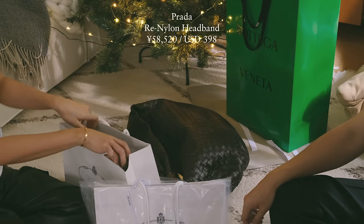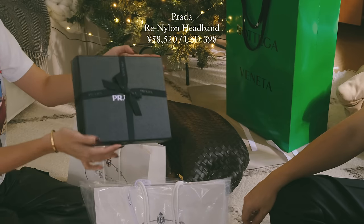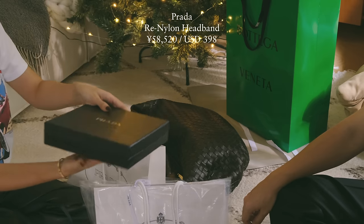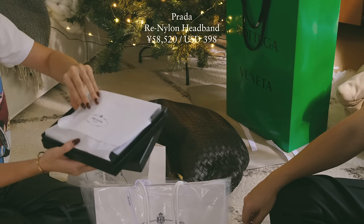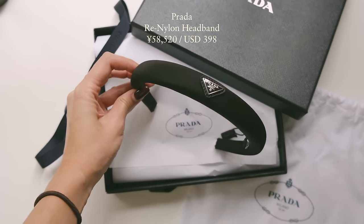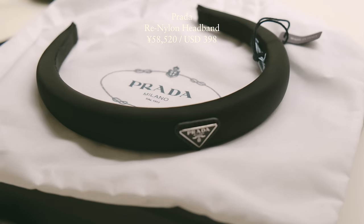My friend wanted a nylon hairband, so I helped her purchase it at the store in Isetan. Apparently, it's really hard to find, so she said as soon as you find it, you should just purchase it, and I helped her save about 800 Hong Kong dollars getting it in Japan. Originally, the sales associate showed me the one in velvet, but she didn't want that one. She wanted the classic nylon, so I got her the narrow one.